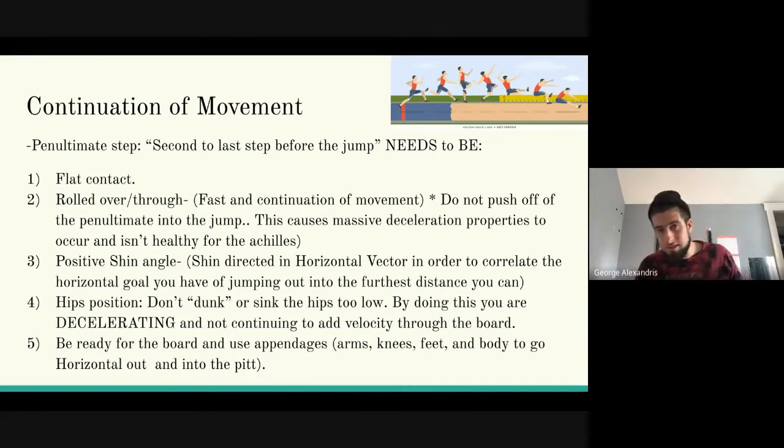The reason being, this creates a fast and continuous movement. So we're not looking to push off the toe and get over to the jump foot. By doing so, this causes massive deceleration, and it isn't too healthy for your Achilles to push at that fast velocity into the jump foot. You want to create a collision on the penultimate step just to roll through and continue the speed and the velocity you created on your run in order to get through to the jump foot.